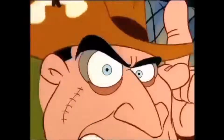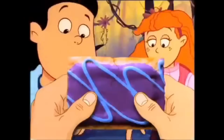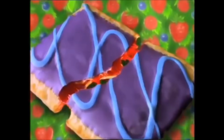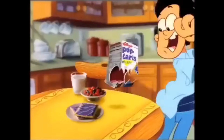Deep in the jungle lurks the dreaded wild berry. It's big. It's mean. It's never been seen. Until now. Kellogg's Pop-Tarts had what it took to tame the wild berry. Guts. New wild berry Pop-Tarts. Outside wild stripe frosting. Inside wild berry filling that can only be described as delicious. Well, I was going to say wild, but delicious is good. Part of your complete breakfast. New wild berry Pop-Tarts. You may want to bite them before they bite you.